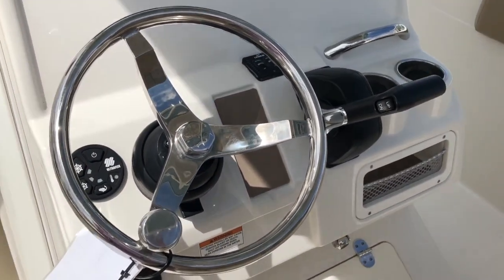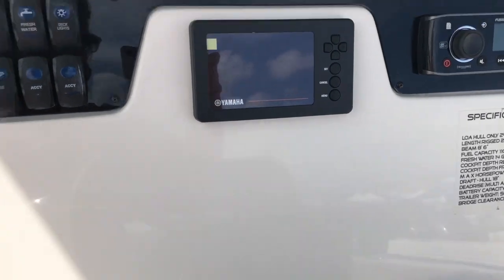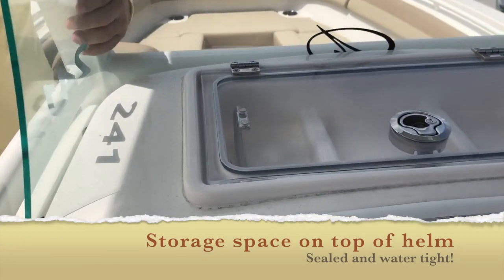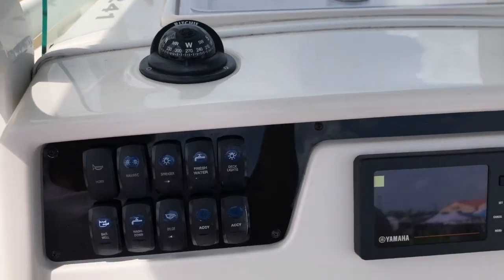At the helm, there's a large stainless steering wheel, LED lighted switches, and enough room for a flush-mounted 16-inch display. What we loved about this boat was the additional sealed and watertight storage area on the top of the console inside of the tempered glass windshield.